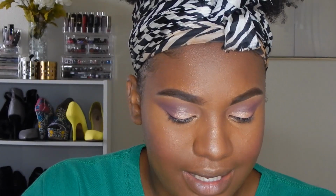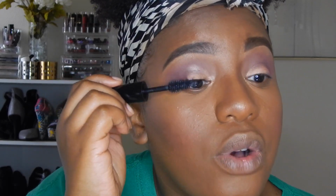I'm using the Makeup Forever Smoky Exaggerate mascara. This is one of my favorites, and it helps volumize and lengthen my eyelashes. And then I'm going to use my Mary Kay mascara. Using two mascaras also makes your eyelashes look a lot longer and fuller, and it gives you that false eyelash look.